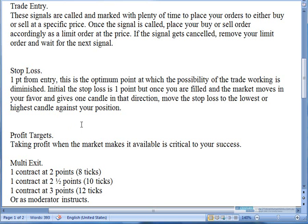The initial stop loss is 1 point, but once you are filled and the market moves in your favor, that gives one candle in that direction, move the stop loss to the lowest or highest candle against your position. I'll show you how to do this in the trading room a little bit more. We take what's called PowerPoints, sometimes without any confirmation from anything else. And this last sentence is made for that.